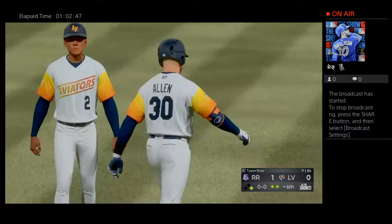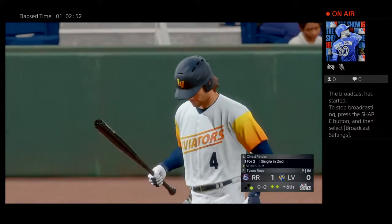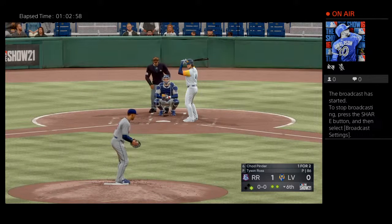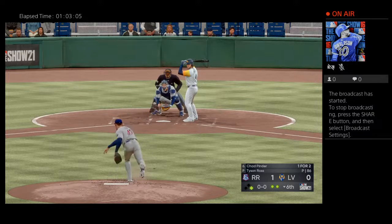The left fielder, number 4, Chad Pinder. Striding in is Chad Pinder. He went down on strikes in his last at-bat. Yeah, and kind of shocked he got blown away with a fastball. You could tell he was late on that one. And we'll see if he tries to cheat to something this AB.